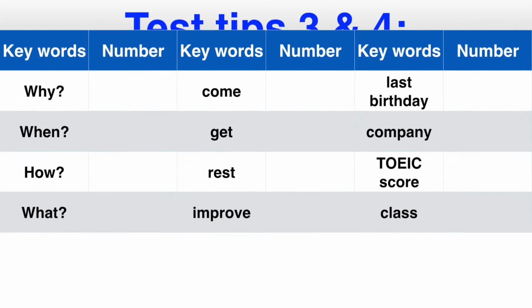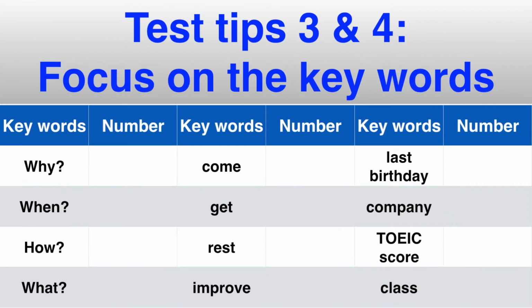In this section, you're going to learn how to focus on the keywords. Listen to 3 sentences and write numbers 1, 2, or 3 next to the keywords or phrases as you hear them. Compare your words with your partner's.